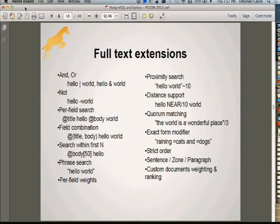Those are some of the most common full-text search extensions that Sphinx has. As you will see, there is not too much difference from the full-text search on Postgres. But basically, the most usual are the AND and OR operands. It's very similar to regular expressions.